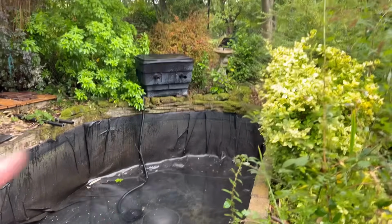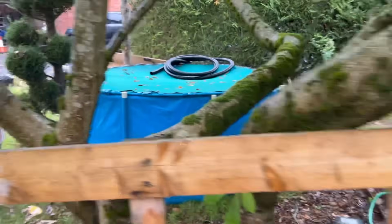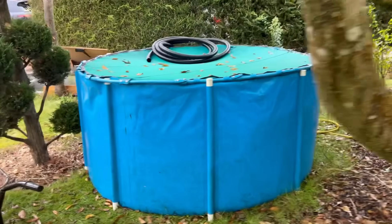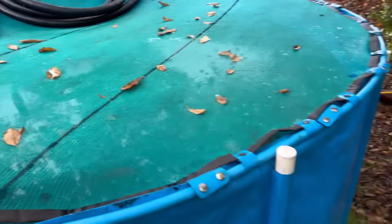So yeah, that filter's all set up, ready to go. The fish are absolutely fine in the vat till tomorrow. There's not a lot of fish, is there, guys? But it'll be nice to get them in there once it's all done. We've got the air pump blowing some oxygen into there, so they're all good.